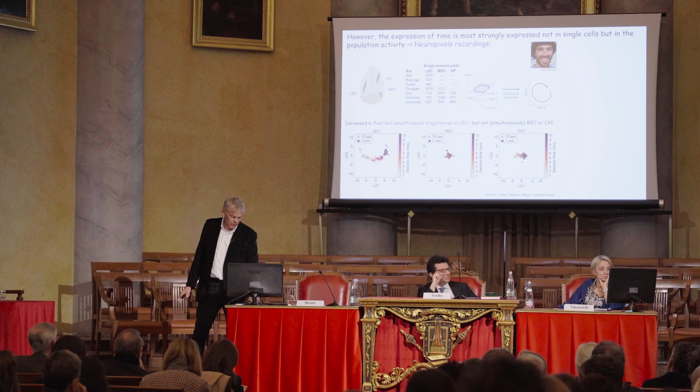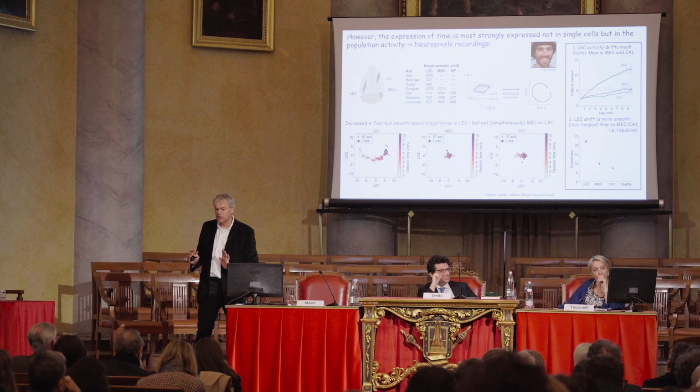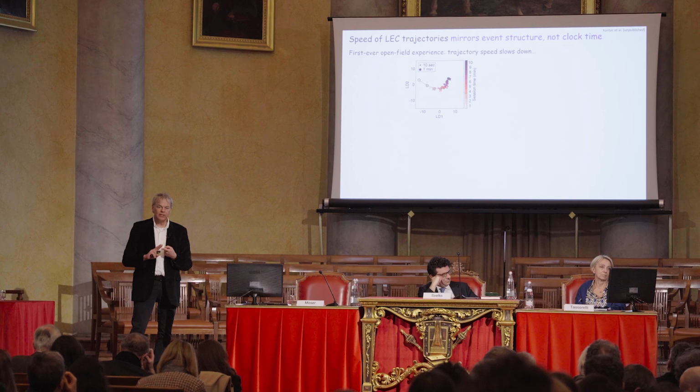So it just is an inherent feature of this brain area's activity, and it's almost like the activity just goes away from itself more than you even would expect by chance. There's still one important thing to say about that, namely that this correlates with time, but it is not linearly related to time. So it is faster at the beginning of a trial, so it goes very fast in the beginning, as you can see, and then slows down.